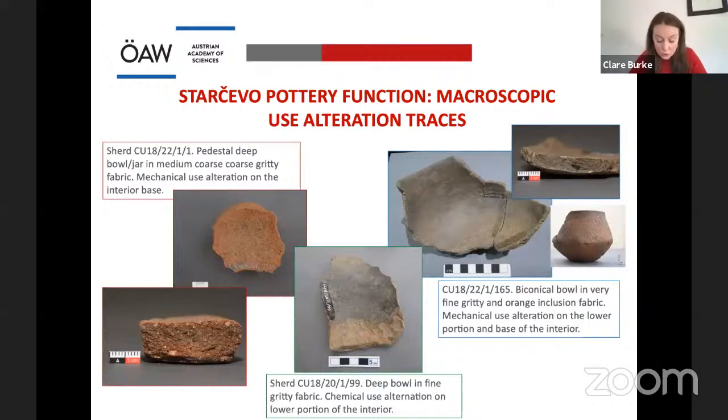So looking at use traces, two types have been identified so far. The first are very distinctive pitting on the interior with a loss of inclusion and a loss of surface finishes. These so far have been found on a small number of deep bowls and some jar shapes, and usually the attrition goes for about halfway or two-thirds of the way up the vessel, although some examples are also just below the rim. This pitting is consistent with a more aggressive chemical reaction, and as Olga said, this could be associated with fermentation or other acidic processes, and also has similarities to marks at other sites such as Blagotin, which is Jasna's work.